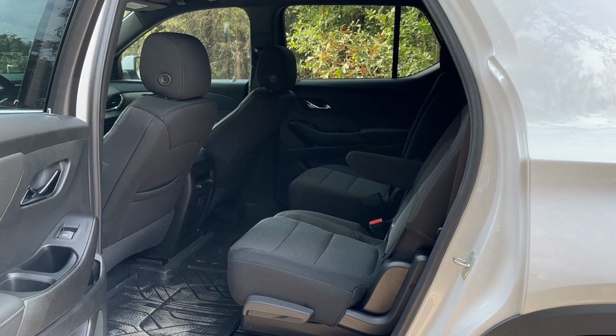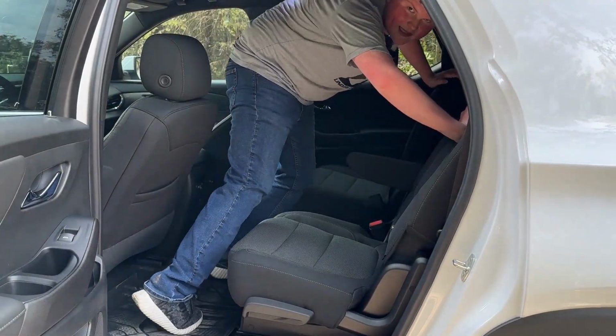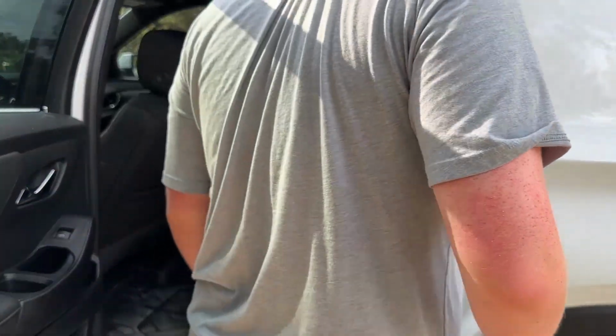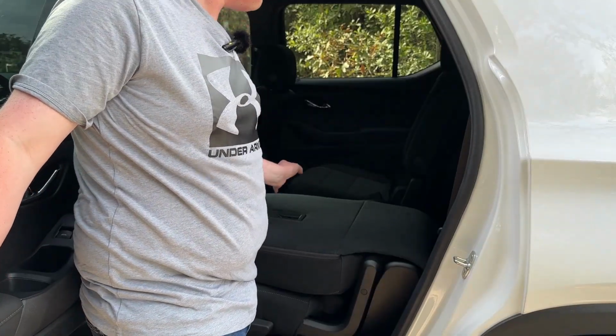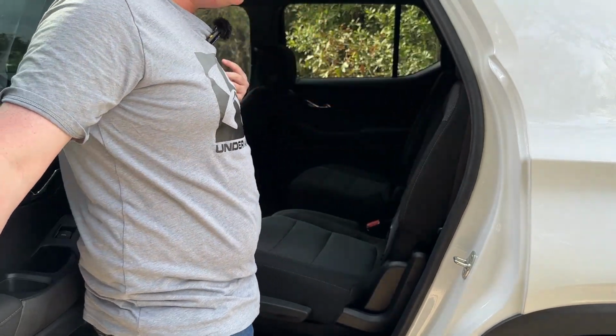Now, there are multiple ways to actually access the third row. Well, for one, you can just walk in between the center seats because this particular car has captain's chairs, but let's say you have an older person and they can't really go between the center seats. At least on the driver's side, you can fold this seat like this, but then you might be like, wait, this doesn't really help. You can't really get into the back. That's one thing I find annoying about the Traverse. If you actually want to move the seat forward, you can only do that on the passenger side. So let's go over there and demonstrate how that works.